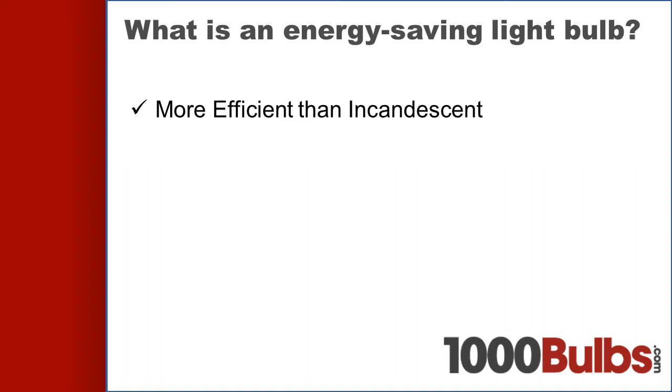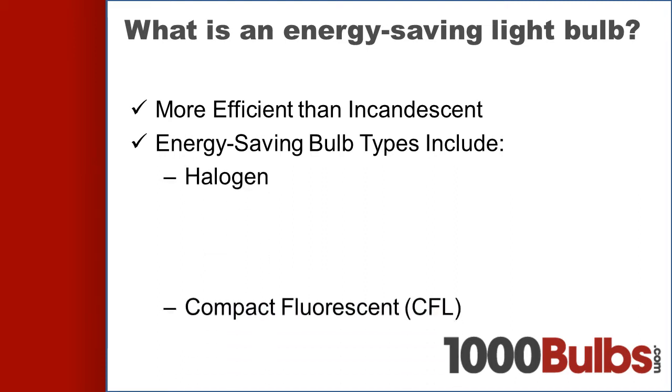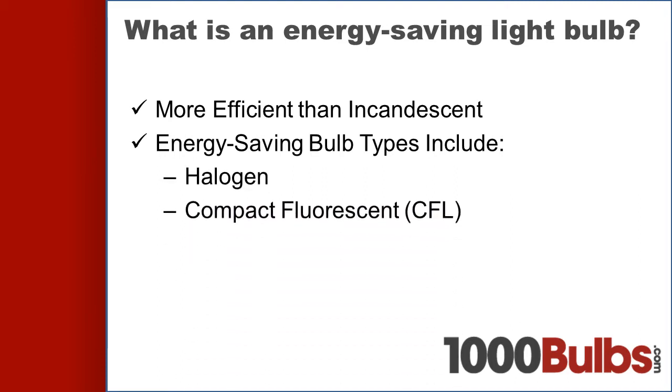Though there is no strict definition of an energy-saving bulb, one thing is certain: it must be more efficient than an incandescent bulb. That said, energy-saving bulbs fall into one of three product types: halogen light bulbs, compact fluorescents, more commonly known as CFLs, and light-emitting diodes, better known simply as LEDs. Let's take a look at each bulb type one by one to understand their benefits.